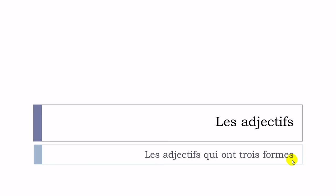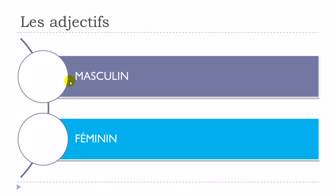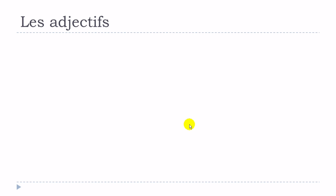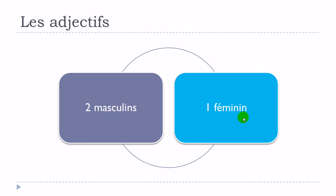Les adjectifs qui ont trois formes. So we can start right now. As you probably know, normally when we talk about adjectives in French, we talk about one form for the masculine and one form for the feminine, at least when we're talking about the singular. In some cases they can be the same, but still we've got one form for each gender. But we've got, of course, as usual in French, some exceptions, and some adjectives have two forms for the masculine and one form for the feminine. These two forms for the masculine can be quite tricky.